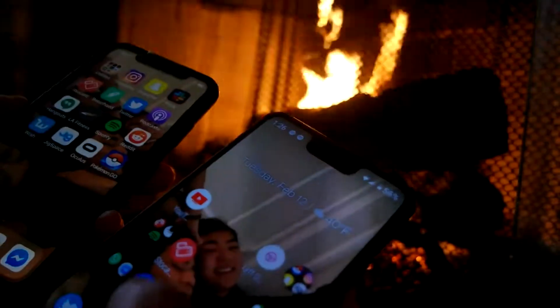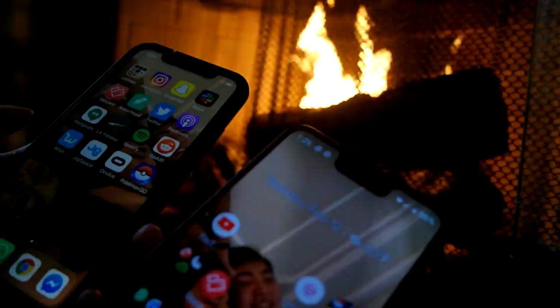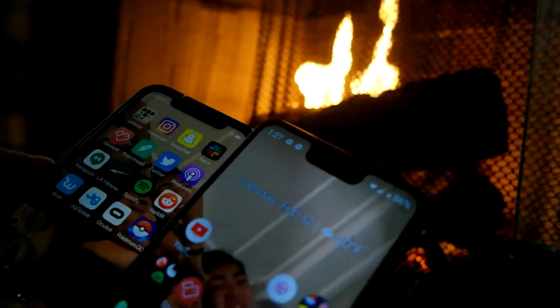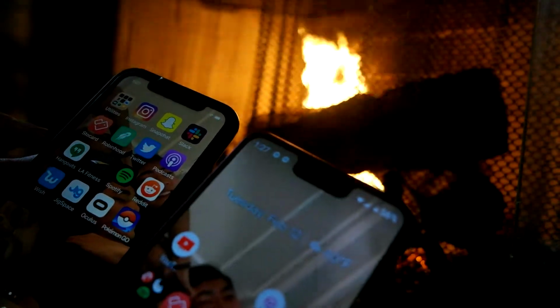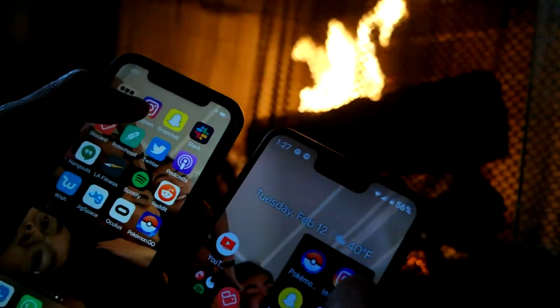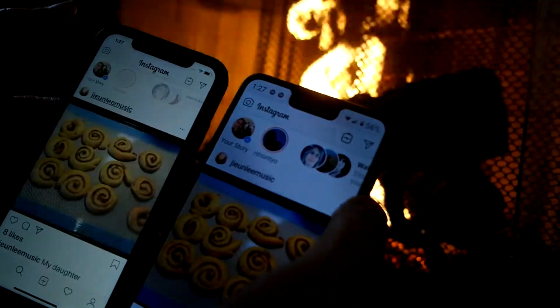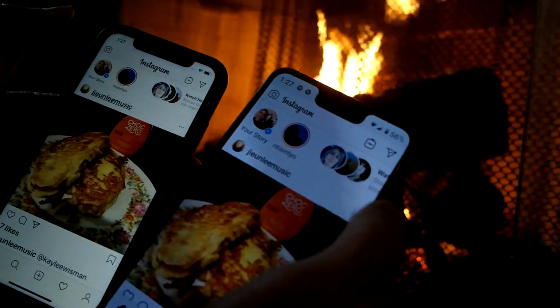But if you open a different application, just like Twitter or web browsing like Chrome, it's almost the same. You cannot tell the difference, right? Just to show you, let's open Instagram. It's probably about the same. 1, 2, 3. Oh, even the Pixel is slightly faster. So I think the Pixel is optimized for many of the apps.